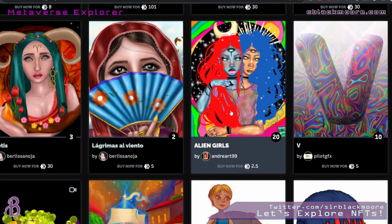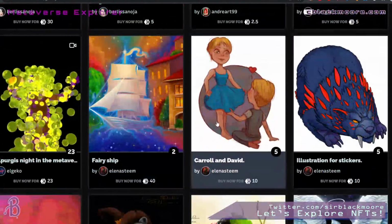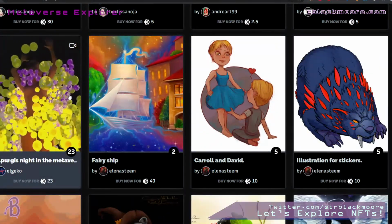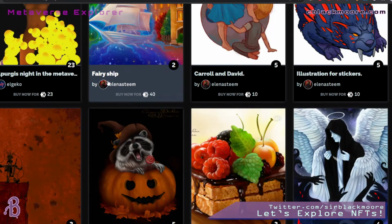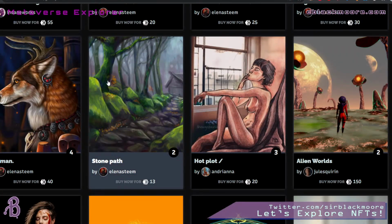But there is a lot going on within the world of NFTs. There's enough people collecting. There's more people getting involved. Artists, when you purchase their art, you give their wallet some power. So now they can go and support another artist. And that's how it goes in the NFT world. It's just artists supporting artists.